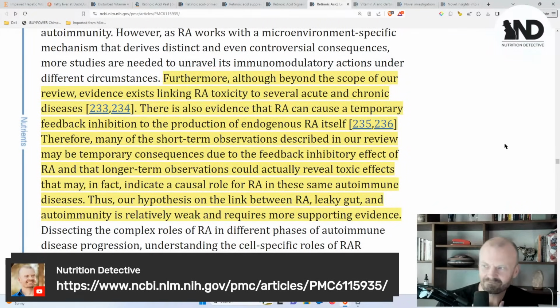Here we go. Furthermore, although beyond the scope of our review, they didn't want to make vitamin A look bad, but they wanted to throw this in there. Evidence exists linking retinoic acid toxicity, that's vitamin A toxicity, to several acute and chronic diseases. There is also evidence that retinoic acid can cause a temporary feedback inhibition to the production of endogenous retinoic acid itself.